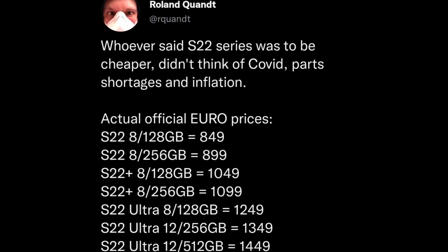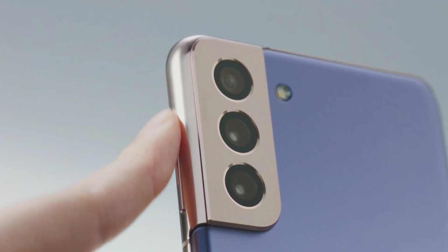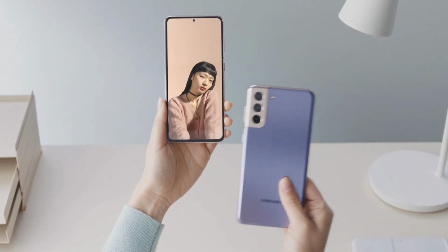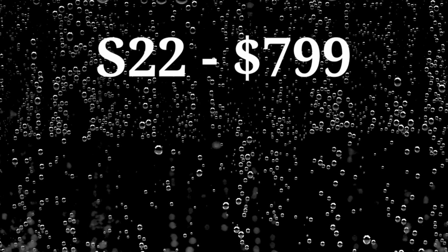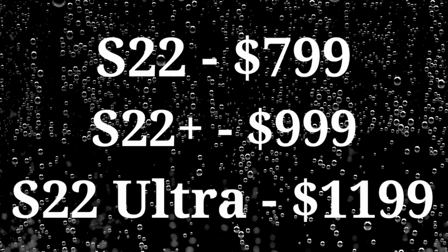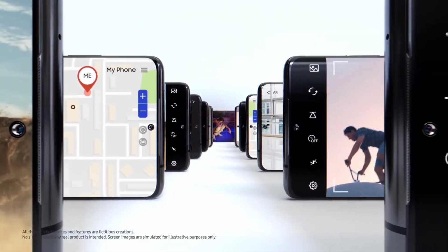So we'd previously seen the European prices of all three variants of the S22 series, and for the most part, it's gonna remain the same as the S21 prices. So everyone thought Samsung was gonna keep the prices the same as the S21 series in the United States, with a starting price of $799 for the S22 and $1199 for the S22 Ultra, just like the S21 Ultra. But it turns out that might not be the case.